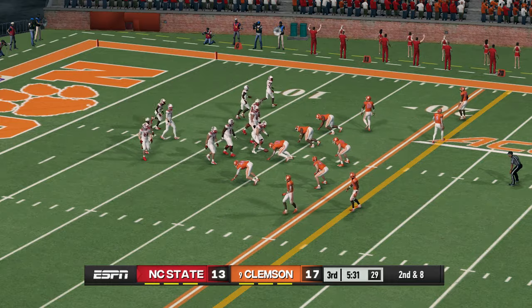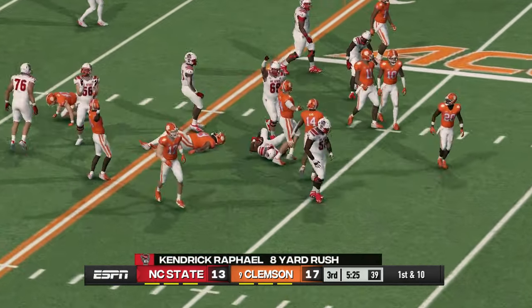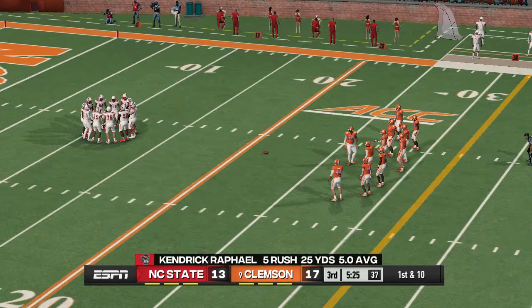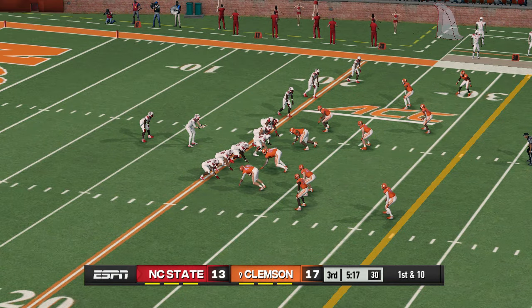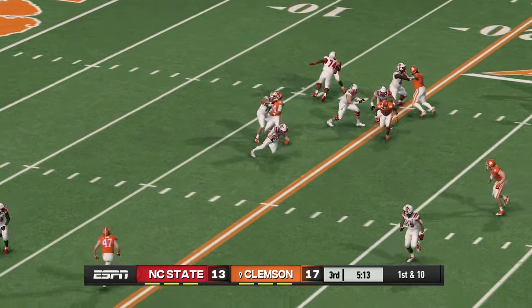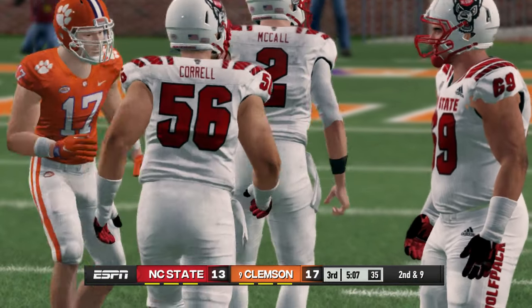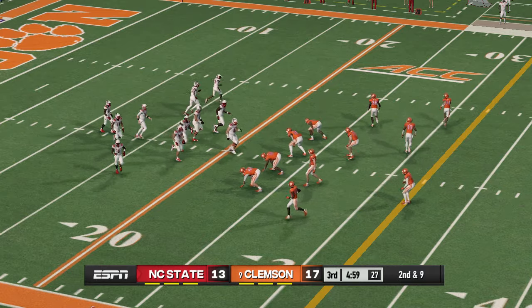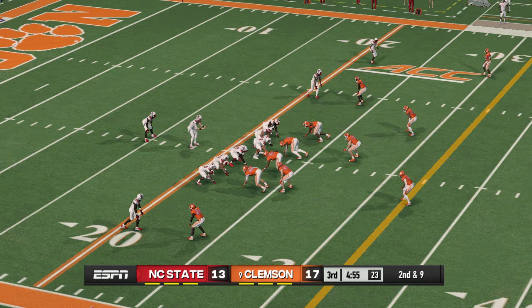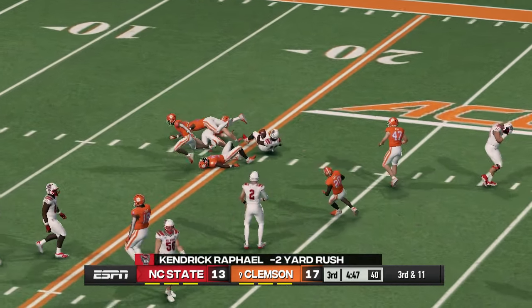They line up at the 13. Second down. Makes it to the 21. Gain of 8 yards. That makes it first and 10. He's scrambling. And they make the stop at the 22. Second down and 9 to go. Ball on the 22. And they hit him in the backfield.